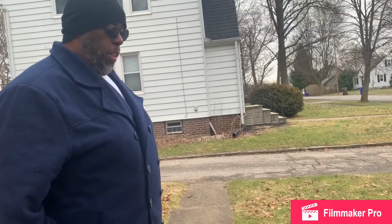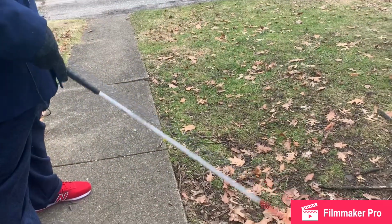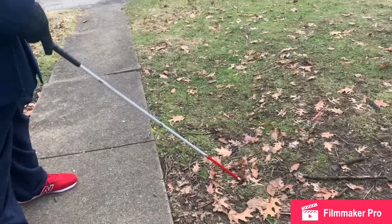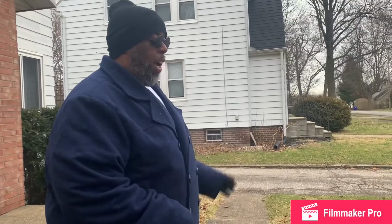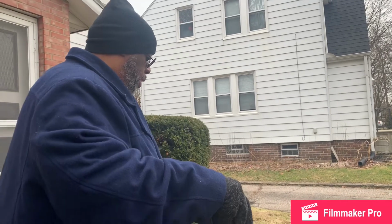So what you do with this stick is, a stick is like a balancer. It gives you something to focus on because your eyes don't have anything to focus on. I told you, or I may have told you, that what I see is like when you drive in fog with your bright lights on. That's what I see all the time, and it's really hard. So what I'm going to do is show you how this stick is used.